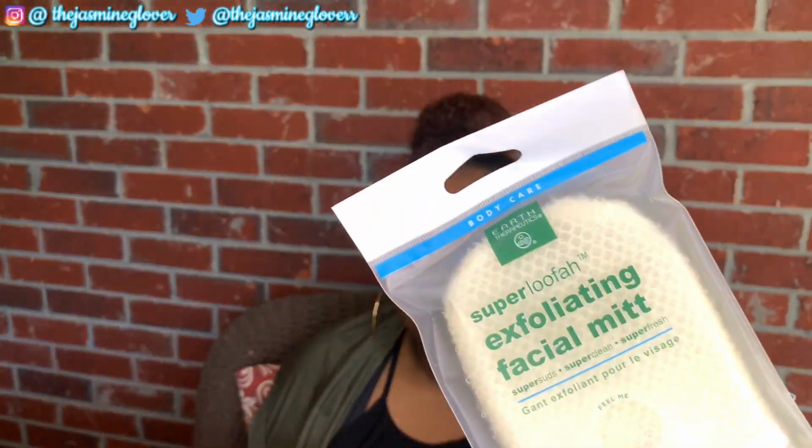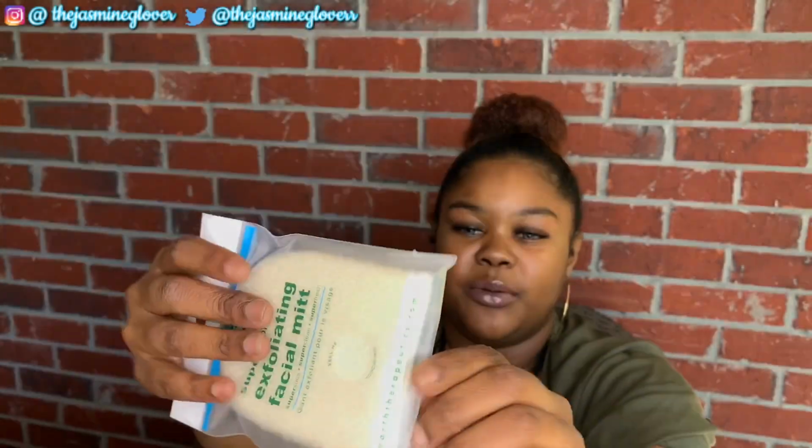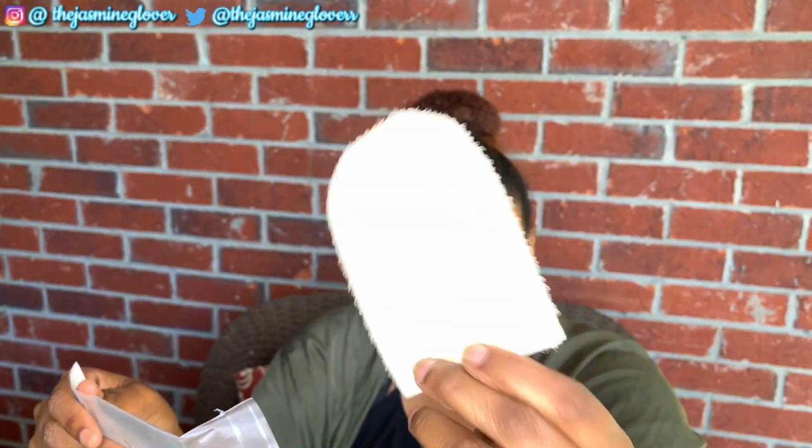So I had to get this exfoliating facial mitt. It's an exfoliating facial mitt, but I think I'm really gonna use it for my body. If it's good, I'm gonna order 2. I'm gonna see how it feels on my face, but I think I'm really gonna use it for my body. And it's just this. Let me pull it out for y'all. Should I have pulled out the other stuff? I'm not sure. So it's just this facial mitt, and like I said, I think it's gonna get used for the body.